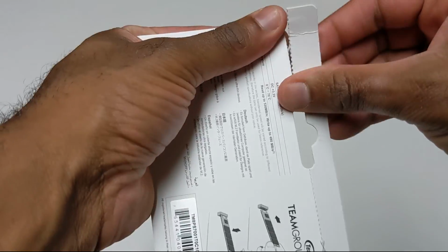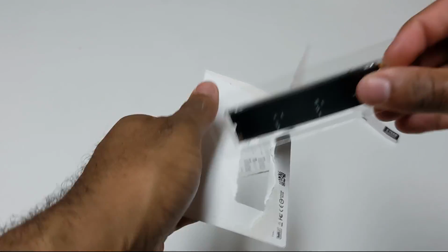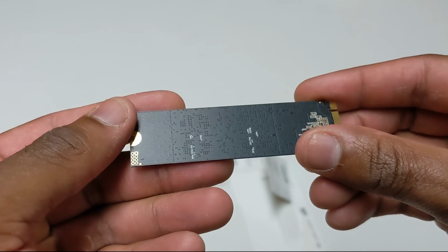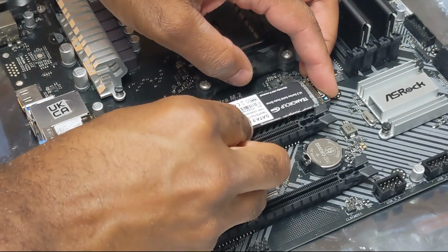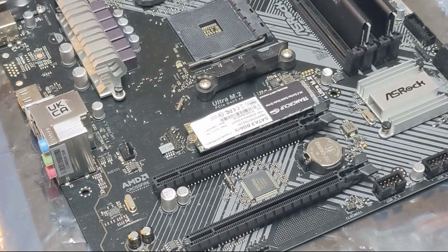Now for storage, no PC in 2023 is built without an NVMe drive, so we're going to go with the Team Group MS30 1TB SSD. It's a pretty frugal stick, and it's still fitting with that all-black aesthetic that we're aiming for. So we'll go ahead and pop this thing into the singular M.2 slot that's available on the motherboard, screw it in properly, and then give it a small nudge to make sure that it's fully in place.